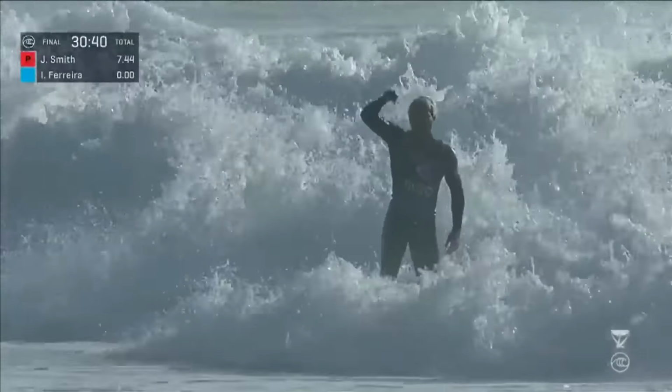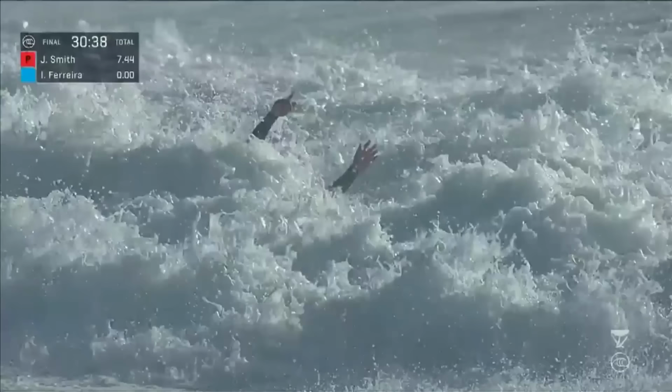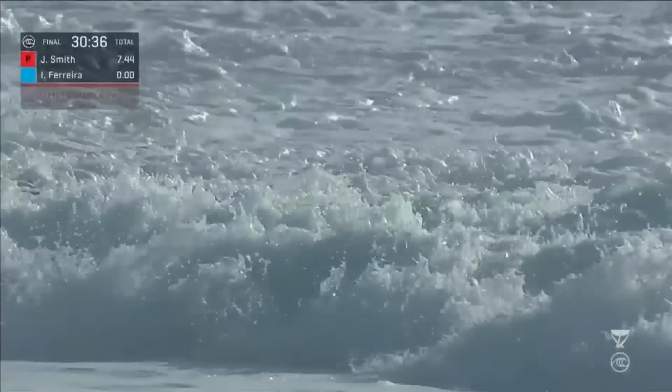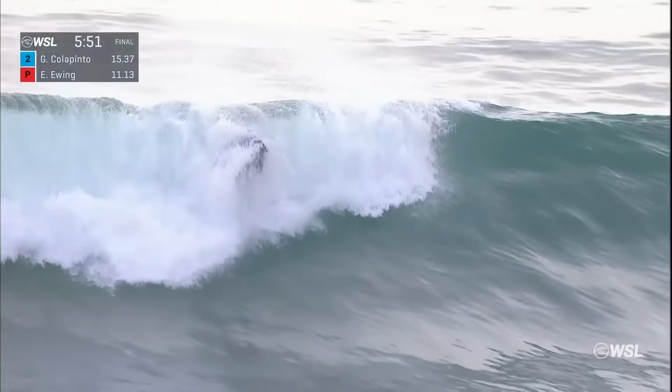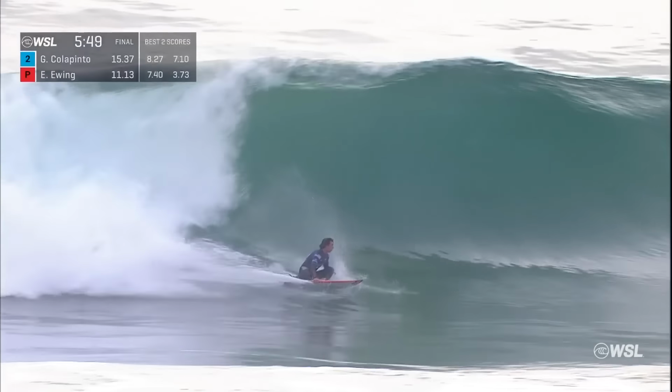We have a full rotation. Already thrown down by Italo. My goodness. Gained that drive, and that was beautiful from Griffin. Now a little chip in for Colapinto as he heads left.